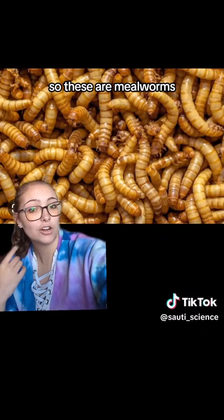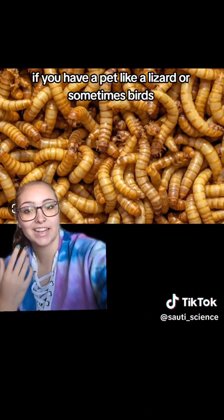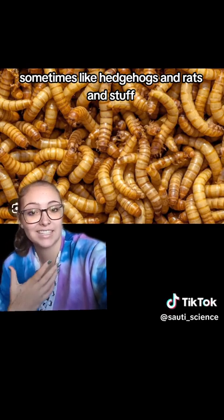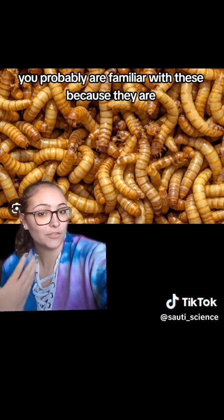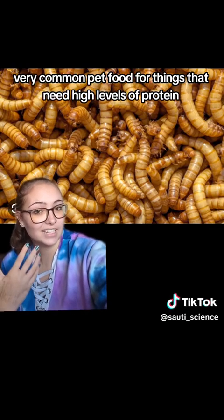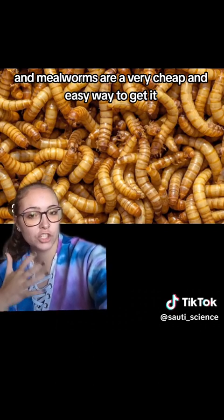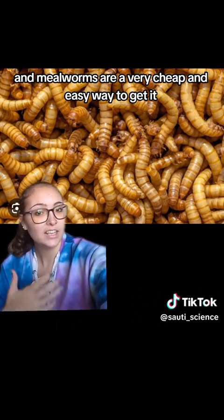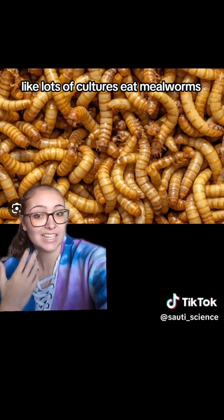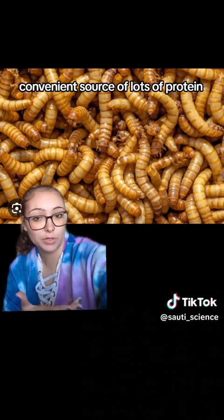So these are mealworms. If you have a pet like a lizard, or sometimes birds, sometimes hedgehogs and rats and stuff, you're probably familiar with these because they're a very common pet food for things that need high levels of protein. And mealworms are a very cheap and easy way to get it. So much so that they're even used in culinary, like lots of cultures eat mealworms. Again, easy, cheap, convenient source of lots of protein.